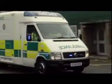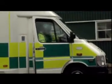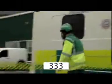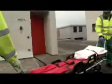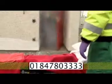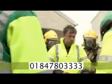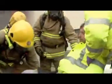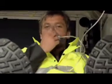In the event of a fire, activate the alarm. It will sound like this. Call the fire brigade on 333 from another building if it's safer. If you're ringing from a mobile phone, the emergency number is 01847 803333. Then report to your fire muster point so you can be accounted for, and don't re-enter the building until you've been given the all clear. Don't tackle the fire yourself, unless you've been trained in the use of a fire extinguisher, the fire is very small or it's blocking your exit.